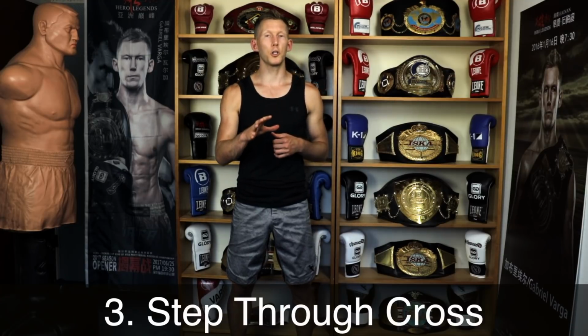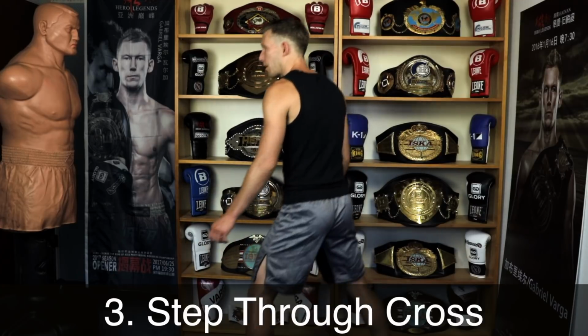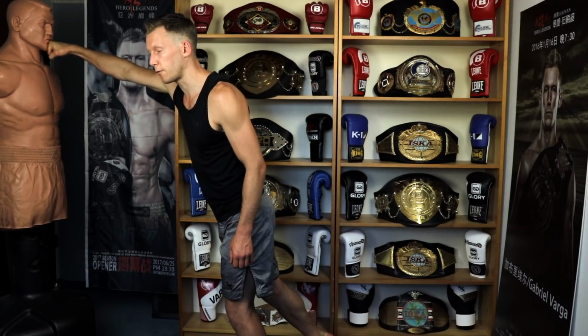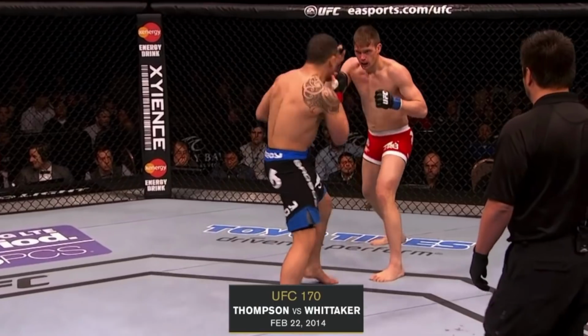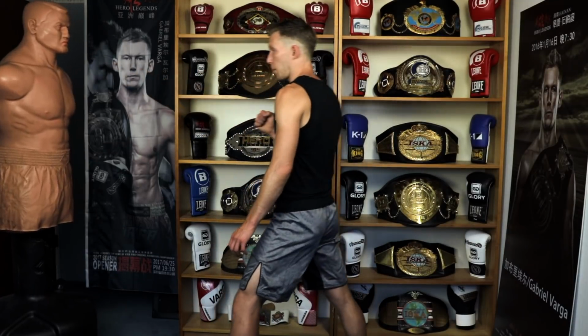Something else we see Wonderboy do, which is very, very unique, is it's almost like a step through cross. He's out here, his hands are down, he comes in, he leans his weight way forward, and then he does a little step through after, and he cuts an angle off to the side. Taking that step, not just going right to here and coming right back out, that leaves you open for counters.